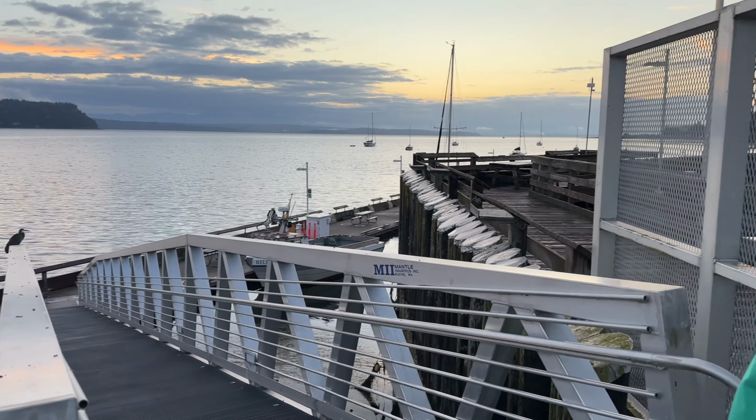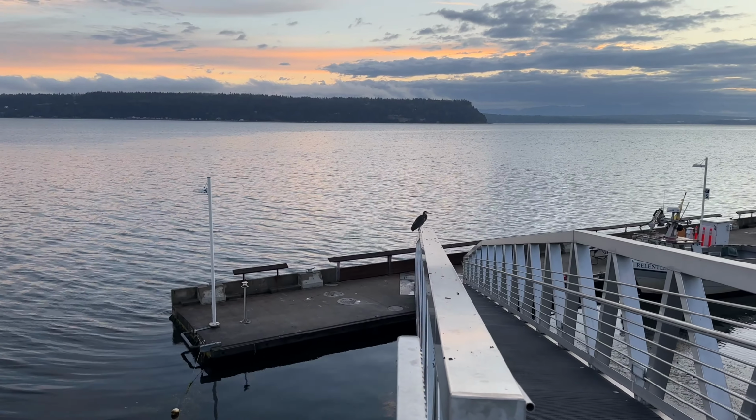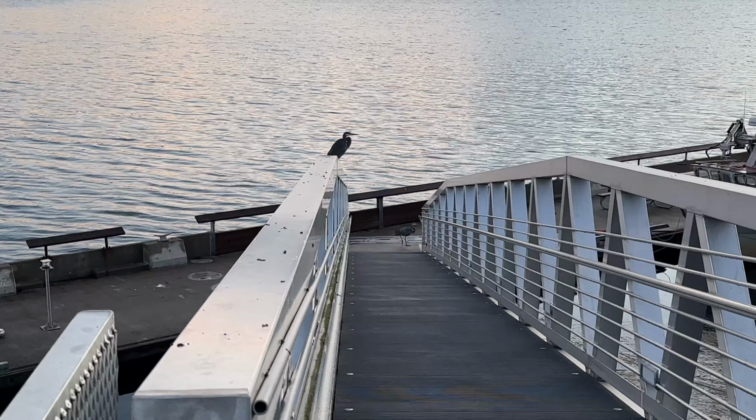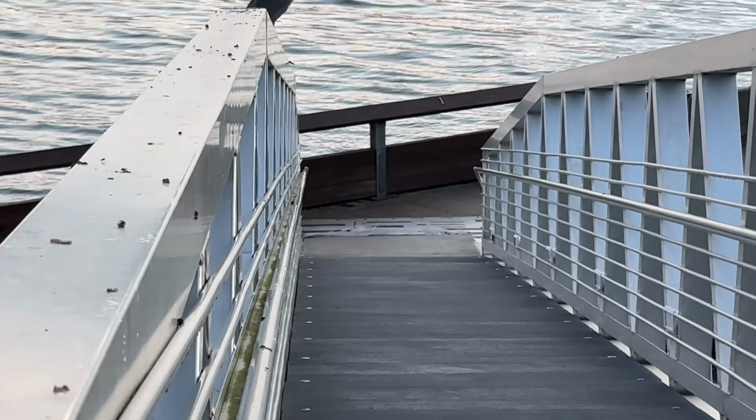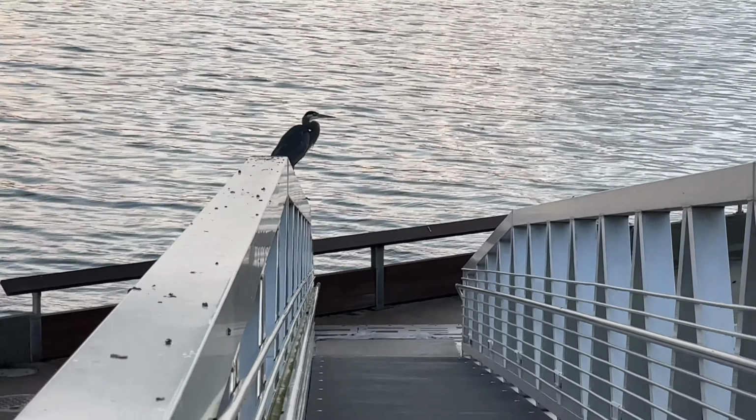Perfect. See if the strutting has worked. Oh, she's in the middle of the ramp. Oh, there's two of them there. There's gonna be a fight. Something's going down. It's the Jets and what were the other ones? I don't remember. Anyways. Oh, the Jets. I know. Gangster birds. Not Benny and the Jets. Who knows?